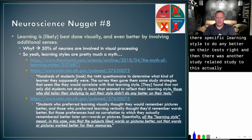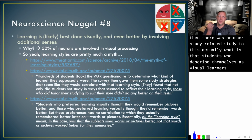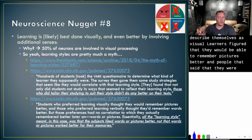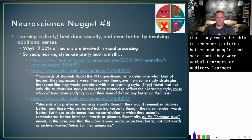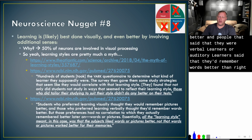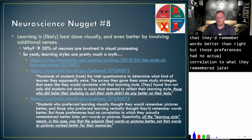So what they found is that students who describe themselves as visual learners figured that they would be able to remember pictures better, and people that said that they were verbal learners or auditory learners said that they'd remember words better. All right. But those preferences had no actual correlation to what they remembered later on, right?